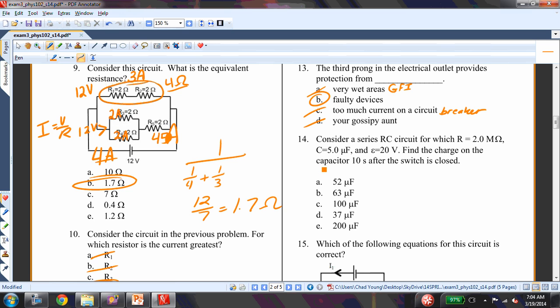Consider an RC circuit like this. Find the charge on the capacitor 10 seconds after the switch is closed. All right, so this is a charging capacitor, and so we need to know that Q is equal to our maximum Q times 1 minus e to the minus t over RC. You just need to know that this was on your equation sheet, but you need to know that it was what you needed to use.